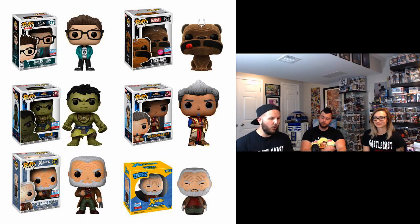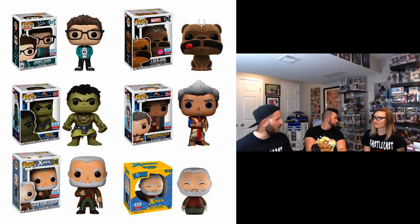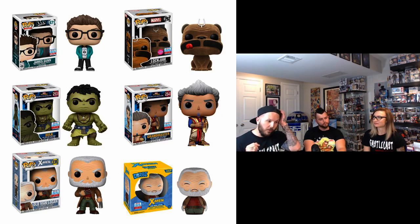And then you have your Old Man Logan down there, and that is the first Orb, I think, that has a frowny face. He's pretty cool. Yeah, he has a frowny face. I had all my other ones. They all have a smiley face. Even Yondu, and he's one pissed off guy. They all have smiley faces except for this Old Man Logan, which I think is really cool. And I do want to get my hands on him.